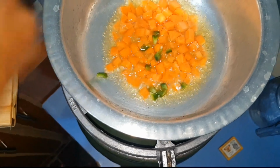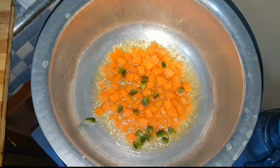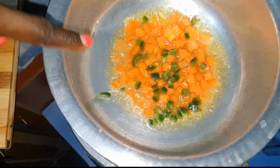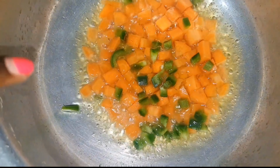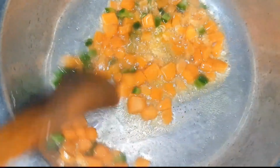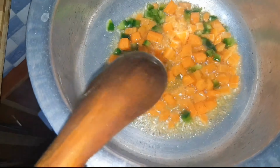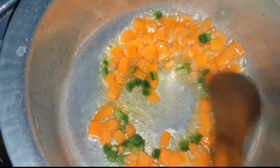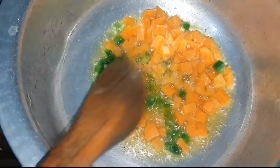I'm going to add in a little bit, and when I've added my water to the rice, I'm going to add others. Else, you can still do the cheese one. This is minji in Swahili. If you want it colorful, you can still add your minji.